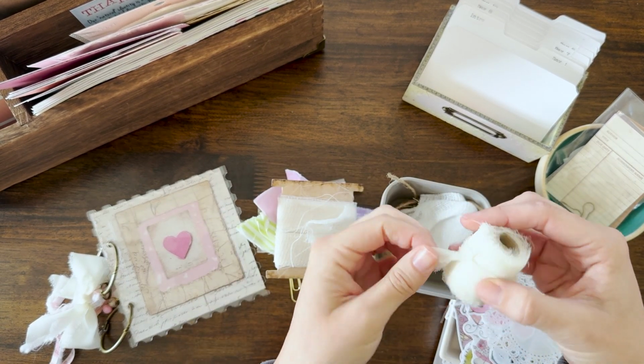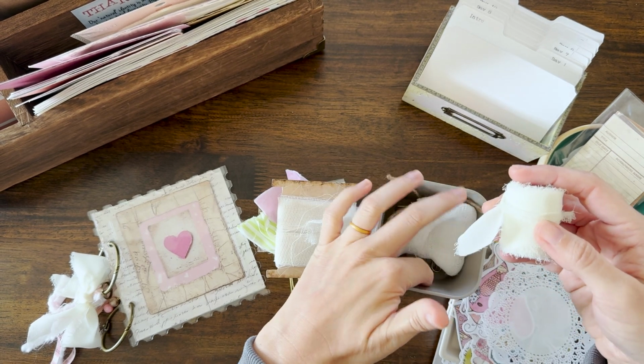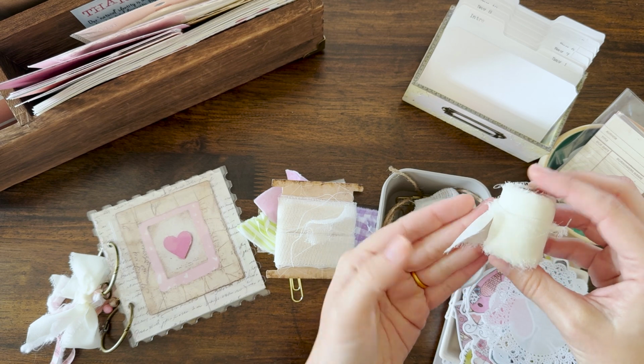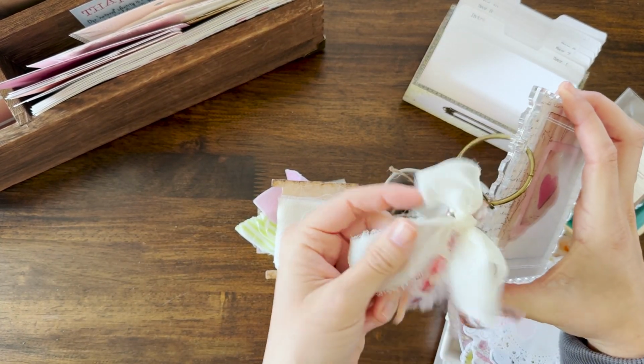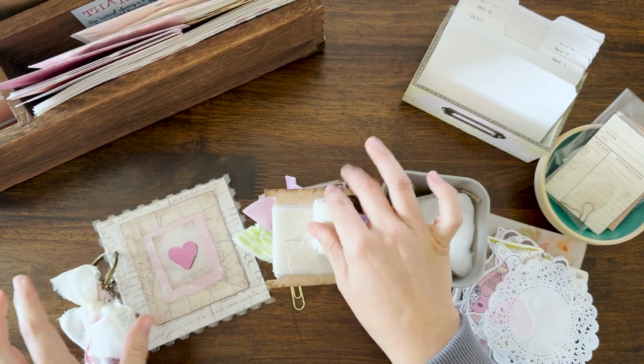I picked up some of this from Hobby Lobby. It came in a 2-pack. There was white and this cream colored gauzy material. That is what I used on the bow here. I love just how delicate and feminine that is, and so I will be incorporating that into some pages as well.